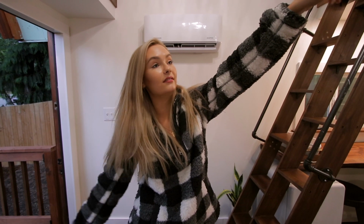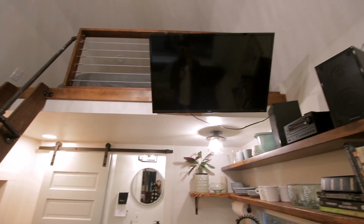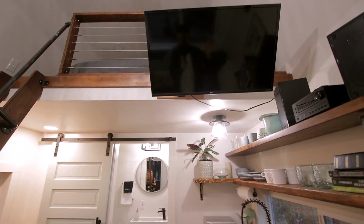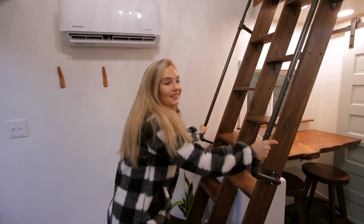Okay, there's also a TV. I don't know if you saw that or not, but there's a TV. Okay, I'm nervous. And there's me. Hi. Should we go upstairs? Yeah, let's go upstairs.